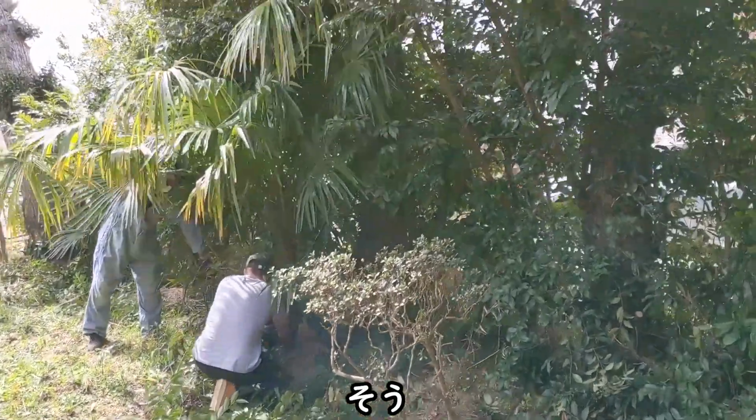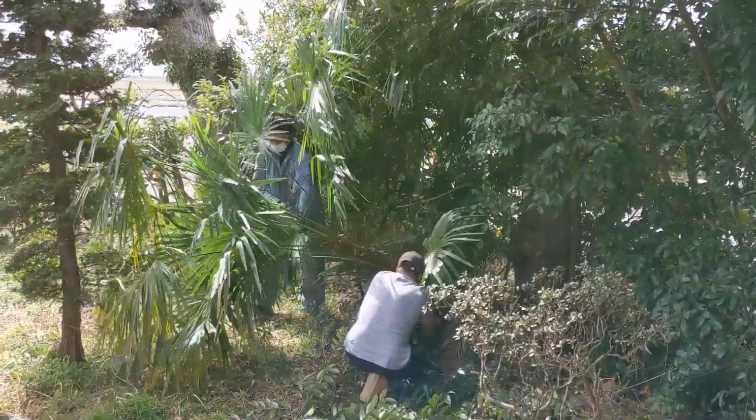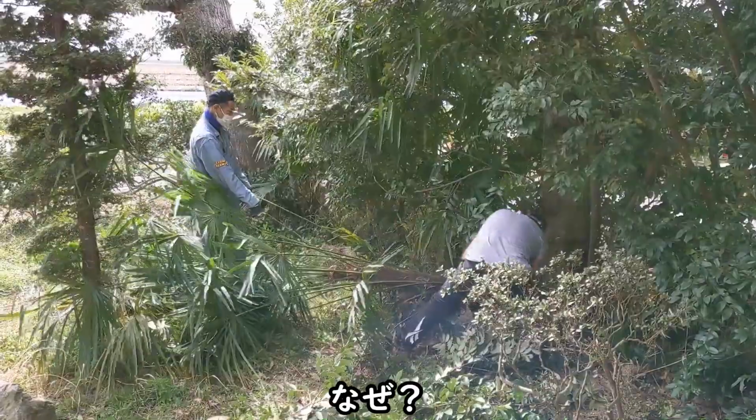I know what you're wondering, and the answer is yes. That is a palm tree in a Japanese garden. The question is why?